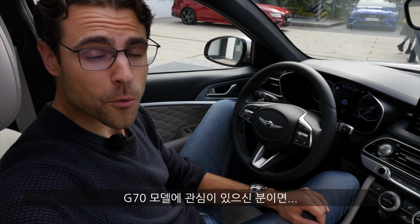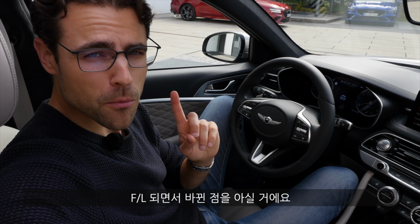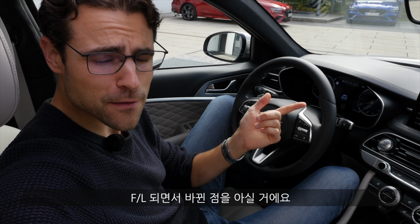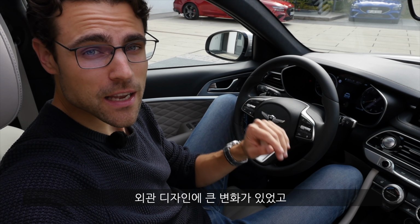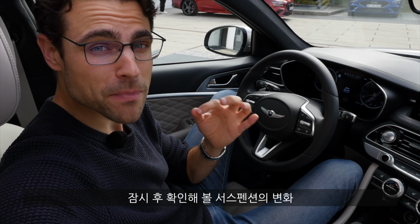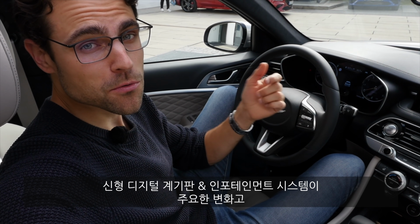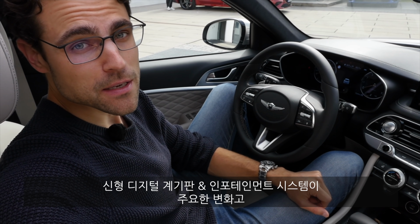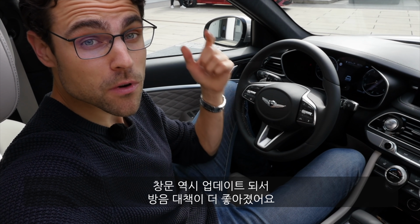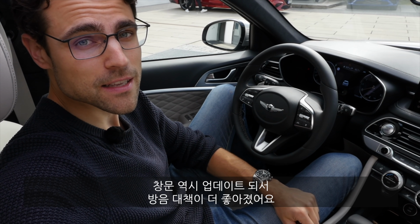Well, if you're familiar with the G70 model, maybe from the US market, you will know more about the changes now in that facelift. It's the exterior design clues definitely we've shown to you. This has been majorly updated. The suspension has been updated, soon more in the driving part. Then the digital instruments are new, the new infotainment system. These are the major things on the inside, next to a better noise insulation for the side windows. We're also going to test that in the driving part.